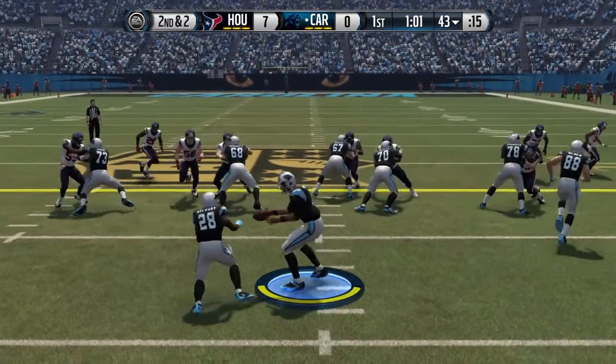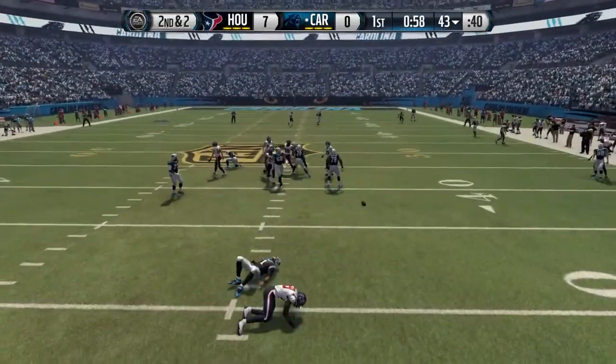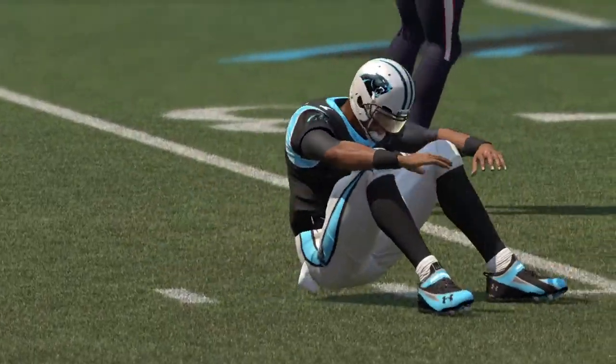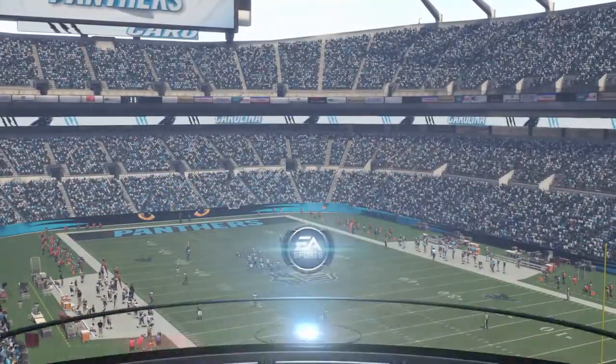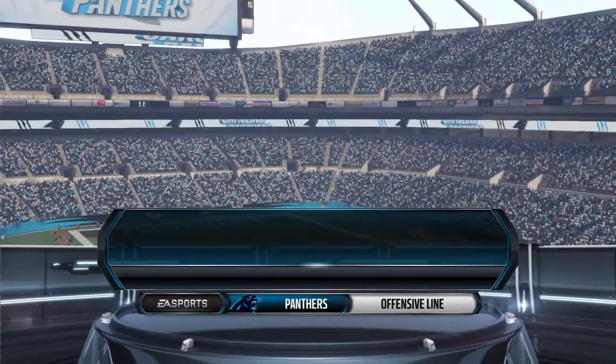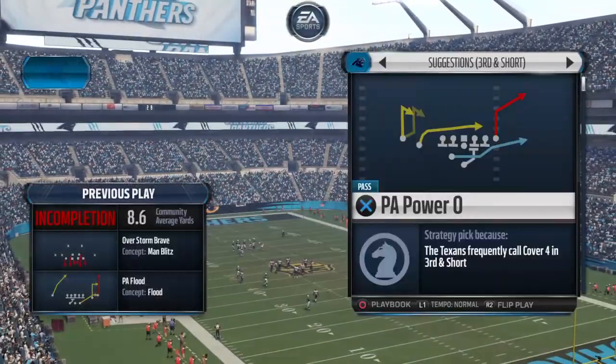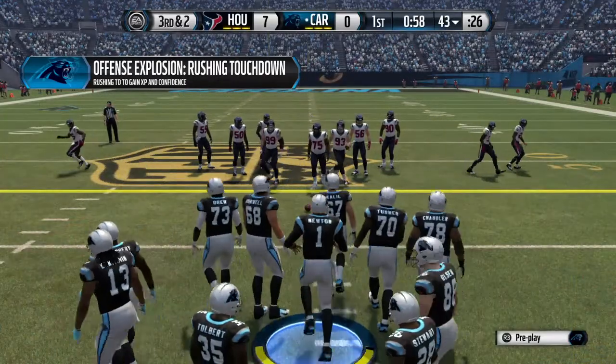The Panthers take it from the 43. Throws the pass. And now we'll look at the Panthers offense. Last week, they never turned the football over once. 3rd down now.